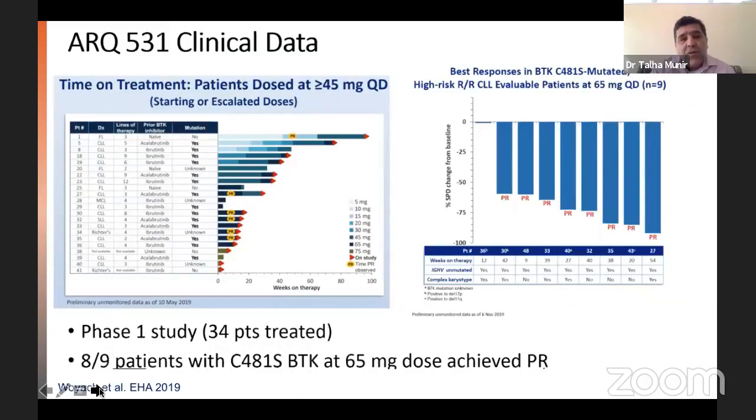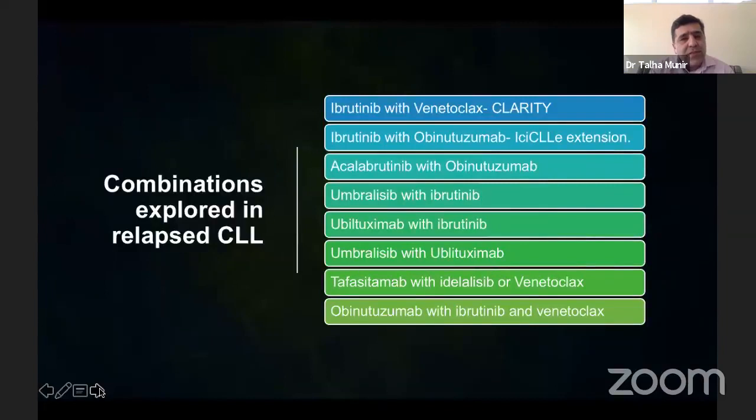There is a similar drug called ARC-531. It is lagging a bit behind, but it is working as well. And it is coming into clinical trials at this moment in time, in phase two and phase three trials.